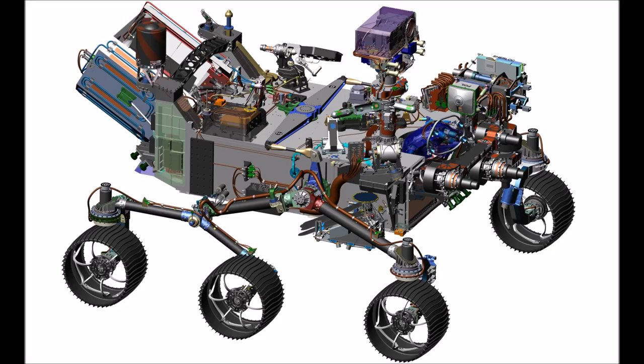Colin wants to know, is there a possibility of using drones in Mars if in the atmosphere that's present? We have been asked to study the possibility of bringing a helicopter along with us, so this is under consideration by NASA. But Mars 2020 is not yet certainly going to be flying a drone.